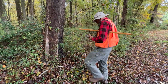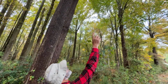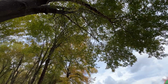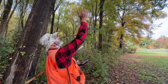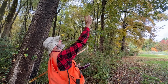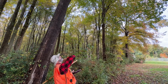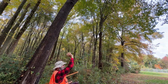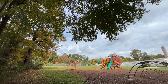What I'm looking at here is that this stem has a very heavy lean over the playground. You can imagine if that catches a snow load or an ice load, it could come down. There's a tremendous amount of weight out there. The reason the tree is leaning like that is because it's shaded from behind. But this lower portion here, I am concerned that end piece could break out right over the playground. And that would be a disaster if someone were here.